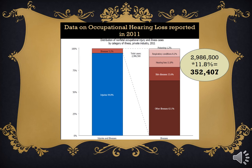And you know what? I think that percentage is low, because I'd say at least, I don't know, half of the people who have a hearing loss probably never report it. It never gets reported. So that number would be a lot larger, I believe, if all of the hearing loss was reported. These were people going to work trying to make a living, and in doing so, they lost part of their sense of hearing.